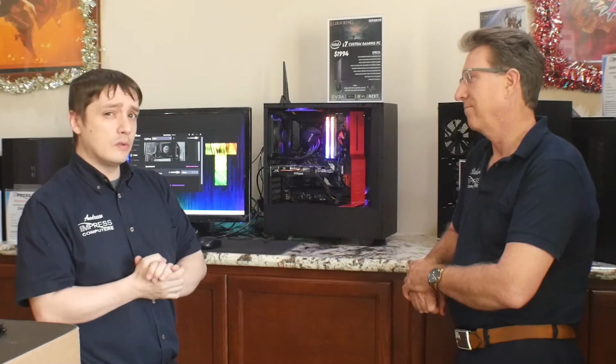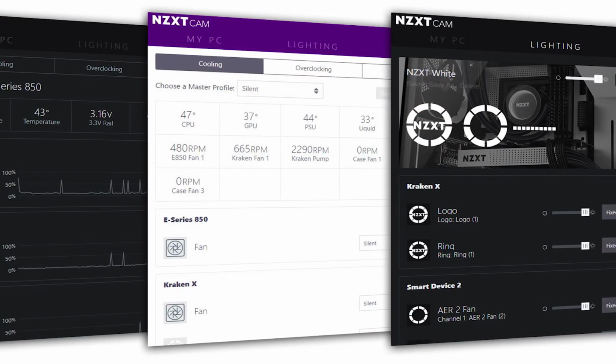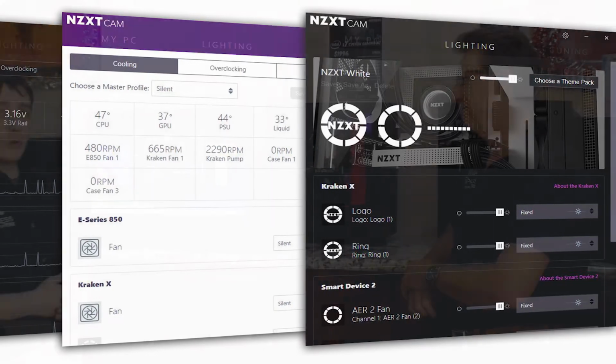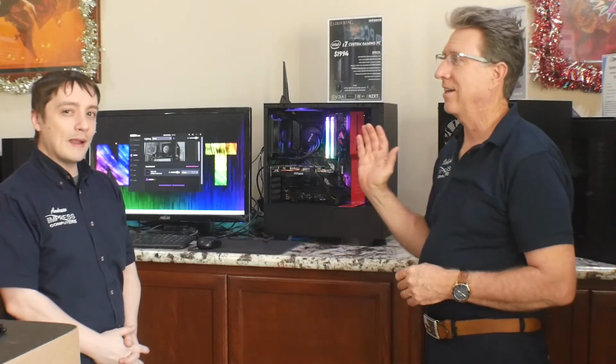If you wanted to do the whole RGB thing, we even threw in a nice little control panel for you so you can control the lighting, any of the lights on the front, the memory, the motherboard itself, maybe for Christmas, maybe for New Year's. You might want to go for the birthday party rainbow set.